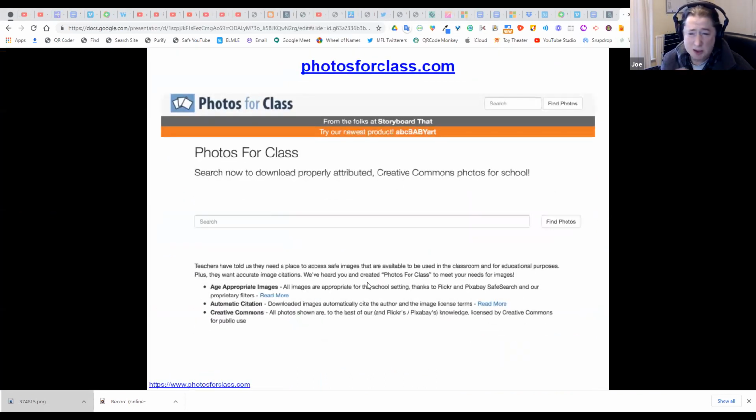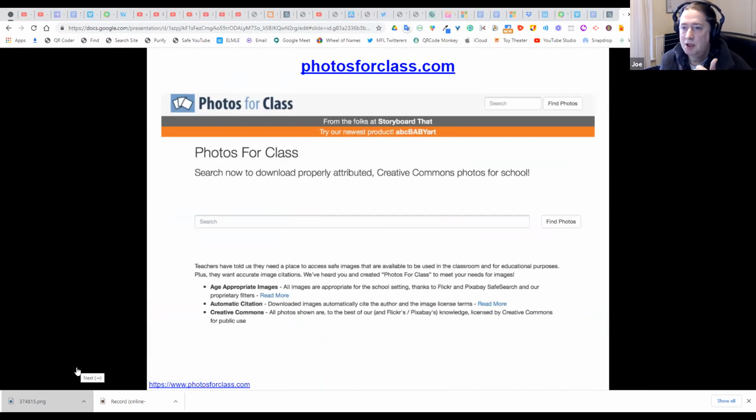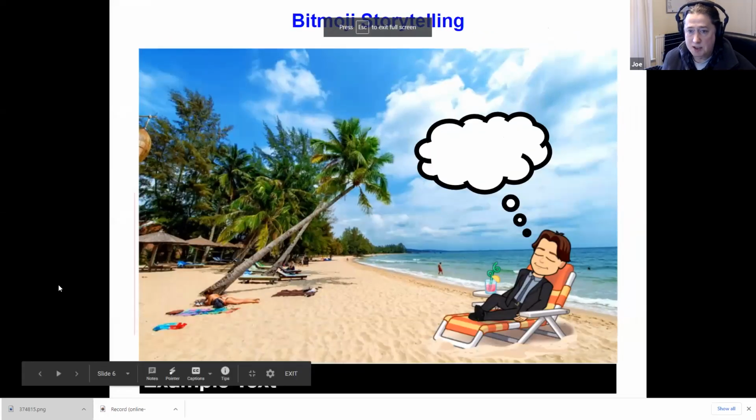For any sort of multimedia project, that's a really, really lovely tool to use. There's also other ones such as Unsplash, Pexels, Pixabay, and a new one called PX Here, PXHERE, for photos. And there's also one called Flat Icon, FLATICON, for clip art type images.